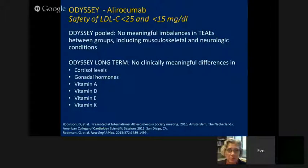And it turned out there were really no meaningful imbalances in adverse events, no excess of musculoskeletal or neurologic events. And we also looked at some hormones and fat-soluble vitamins, and again, no clinically meaningful differences over 78 weeks of treatment. So again, it's reassuring. The outcomes trials will be getting lots of people down to very low LDL levels, and we'll really need that data to get the full safety picture. But again, reassuring to date.